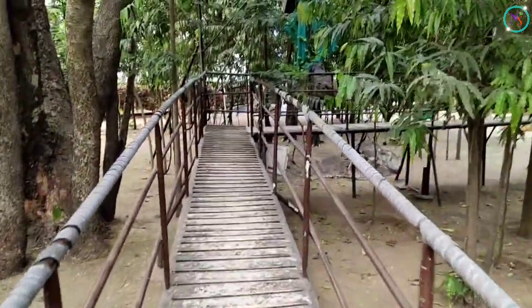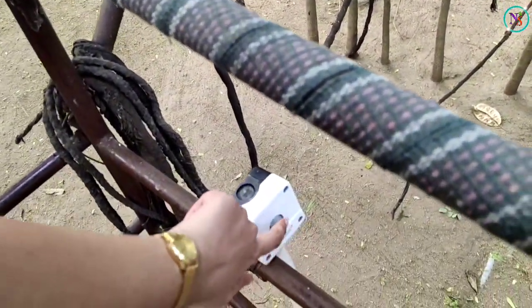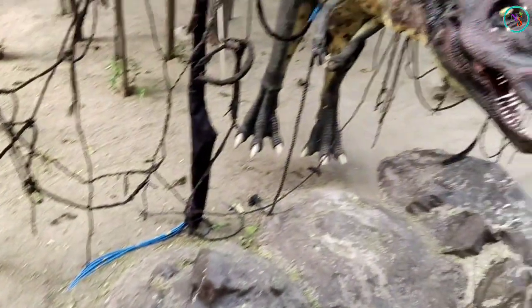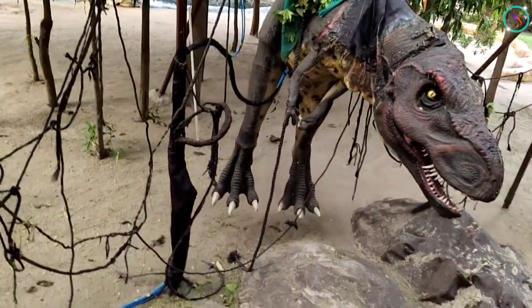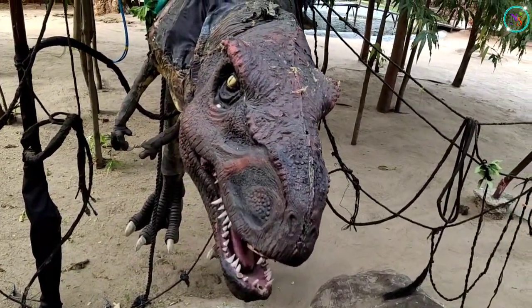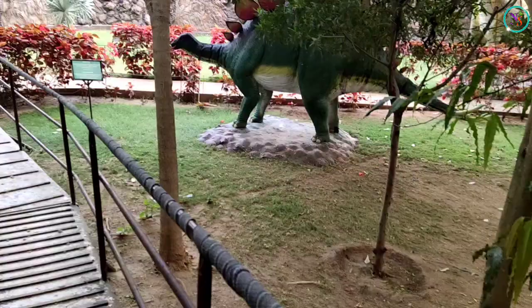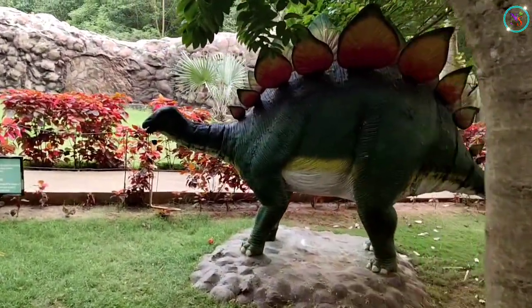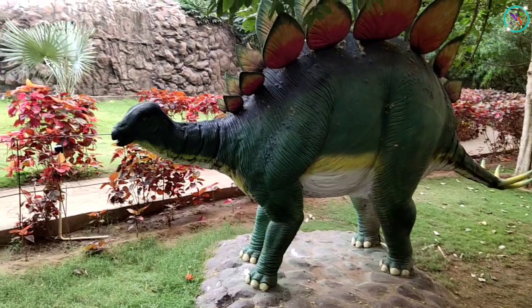Now we are going to another dinosaur. Okay, this dinosaur will make sound if we press this one. It is hanging. No energy, I guess. This is Tyrannosaurus. It is a meat-eating dinosaur. Now we are heading towards another dinosaur. This is like Stegosaurus. Let me go that side and see.